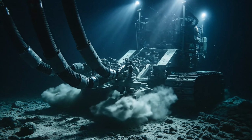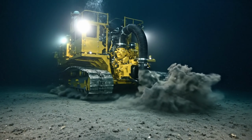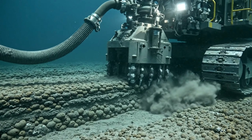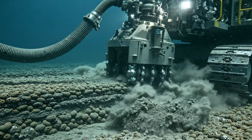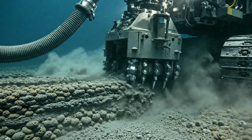Deep beneath the waves, the mining system activates. The riser pipes vibrate as the pumps ramp up. The harvester touches down on the abyssal plain, its massive tracks gripping the soft sediment as the pumps engage. Mining system online. The cutter head engages, its teeth beginning to chew into the compacted layers.